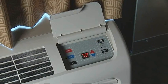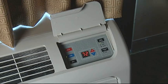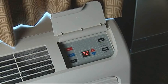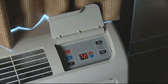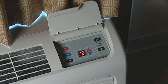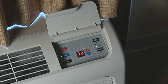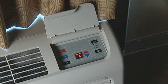What we've designed is a very user-friendly interface, a touchpad as it were, with very few buttons on it, very simplistic, large fonts, colors that coordinate. The cool key is blue, the heat key is red, etc. And we've got a very large, bright LED display. The LED allows us to really make it very easy for people to see what the unit is doing and how it's running and functioning.